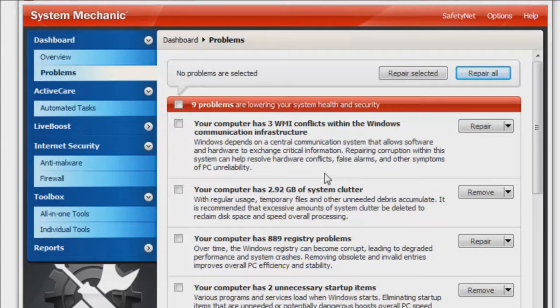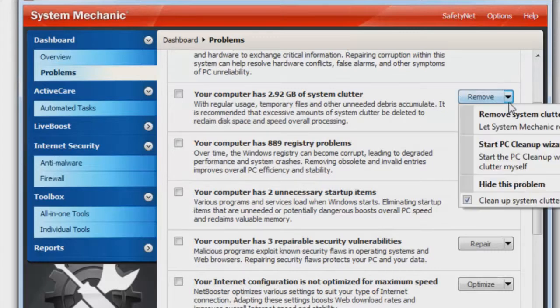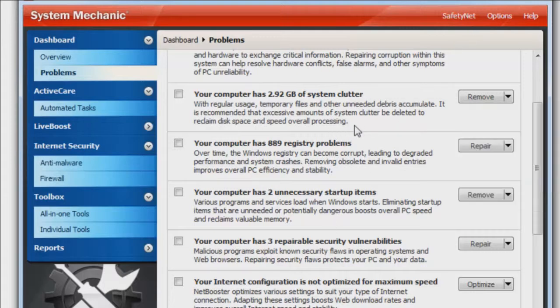So here we see that I have 2.9 gigs, basically 3 gigs of system clutter, and these are going to be unnecessary system files that are on the system. And what I can do is actually go in and scan it myself and see exactly where all that clutter is, so I can make the decision of what I want to clean and what I don't. For instance, I like my cookies. My cookies help my bank remember me on my computer, so I don't have to go through all the verification process again. So there are certain things I do want to remove and certain things I don't want to remove myself. With that, I'd probably go in manually.